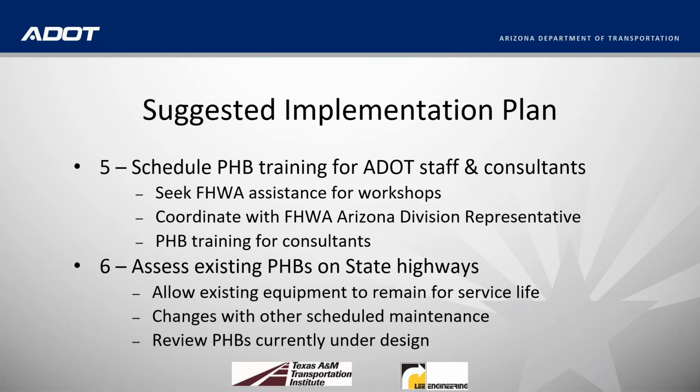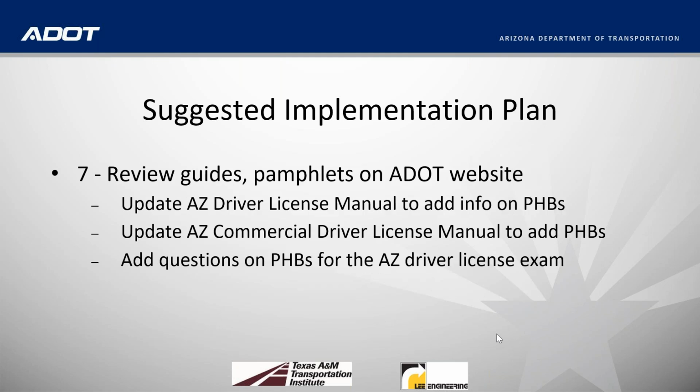If there are different devices to be used, let them weigh in for their service life. But when the service life is done, then update that to the current design. And then also review the pedestrian hybrid beacons that are currently under design, so that they get those designs in their final, ultimate recommendations for the pedestrian hybrid beacons. And then also look at what's on the websites, and the states across the country should be looking at it.